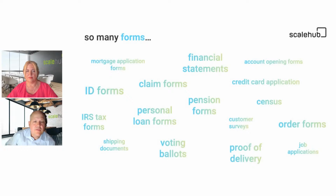Below here are some examples of forms with many more out there in the world. We just listed some smattering of some to give you an idea of some of the types of documents we're talking about.